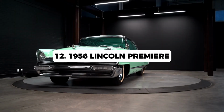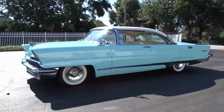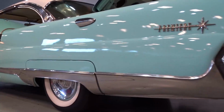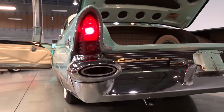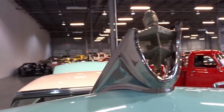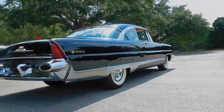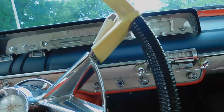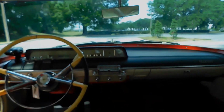Number 12. 1956 Lincoln Premier. Now let's kick things off with something that would fool just about anyone at first glance. The 1956 Lincoln Premier was built to impress dignitaries and big shots, long, wide, and dripping with chrome from every angle. It was the very definition of mid-century American luxury, with power everything, windows, seats, even a push-button lubrication system so you didn't have to get your hands dirty.